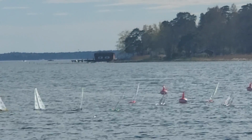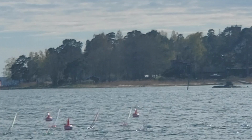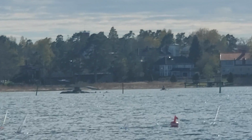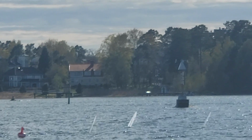Going up for the top mark. It's two sausages and a windward finish. So the race is around about 12 minutes long. So it's a good length.